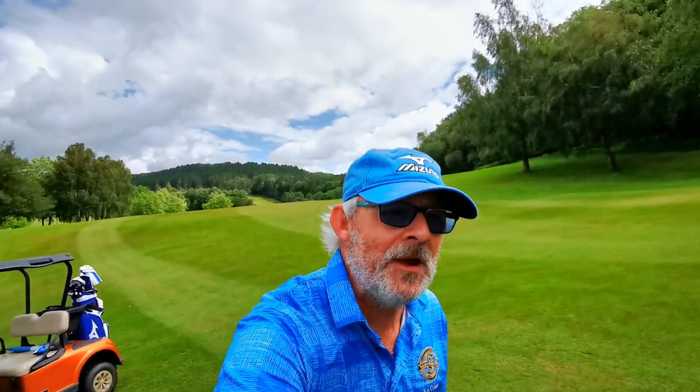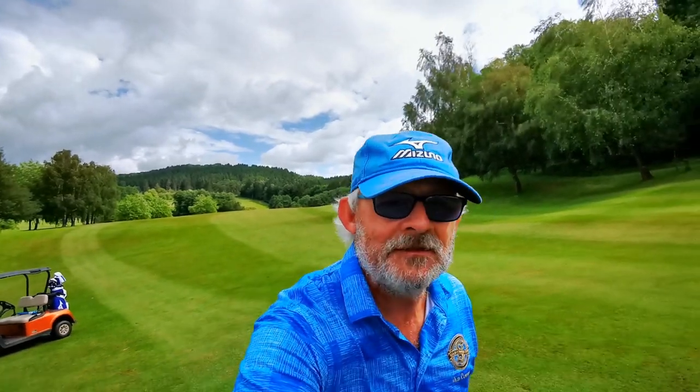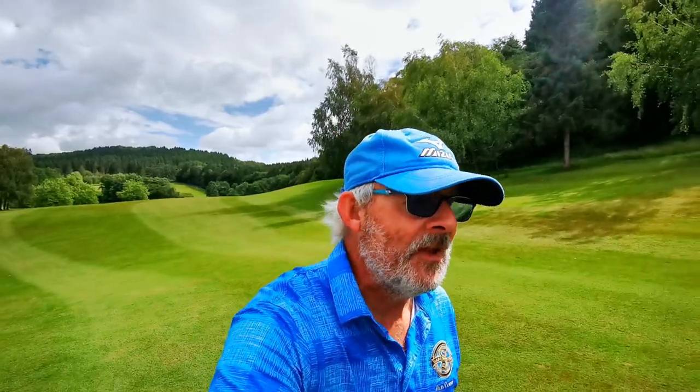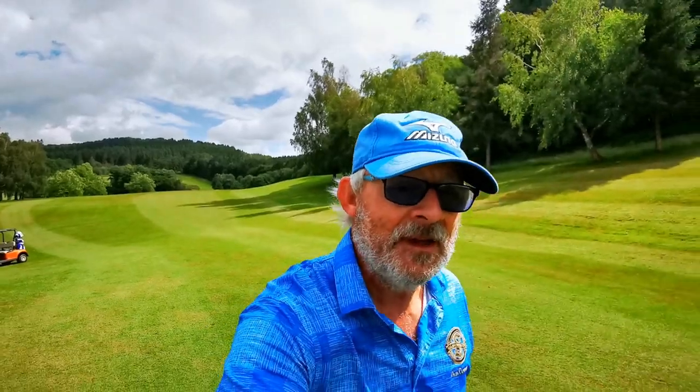One of the great things about not having an ego over what club you take is that you end up taking the correct club for the shot. So I had 121 uphill into this breeze, which is strengthening. I'm not swinging very well because I'm stiff. So I've hit a 7-iron. There aren't many people who would admit to hitting a 7-iron from 121. And I'm still short. Still, it's an uphill putt then, isn't it?